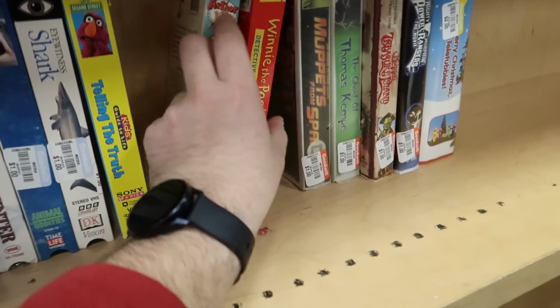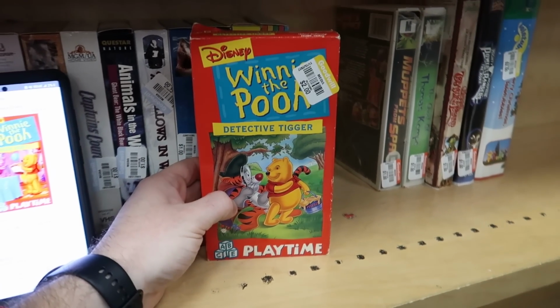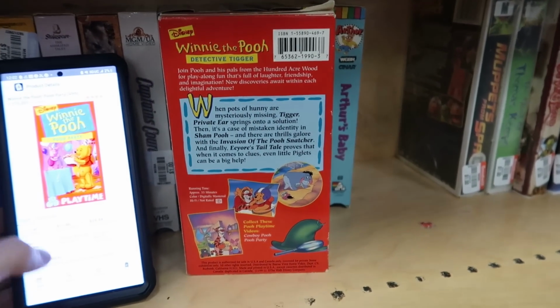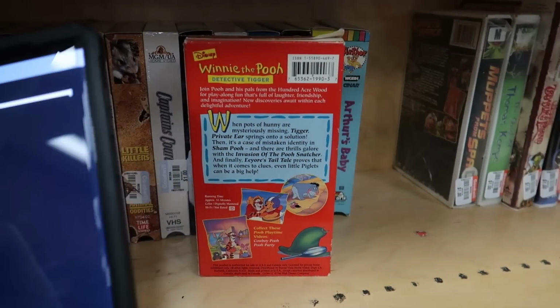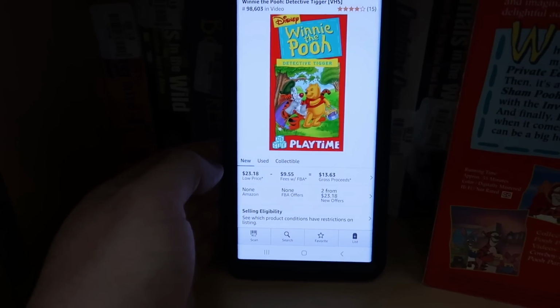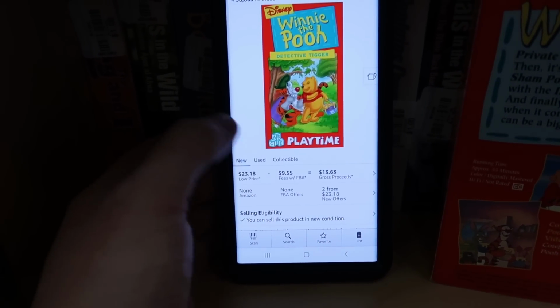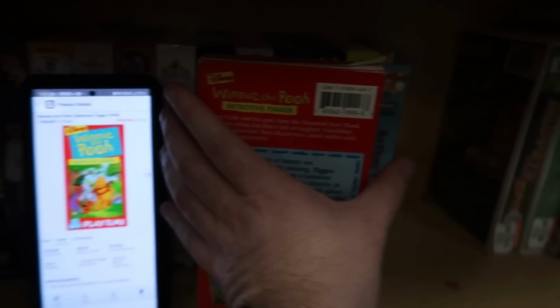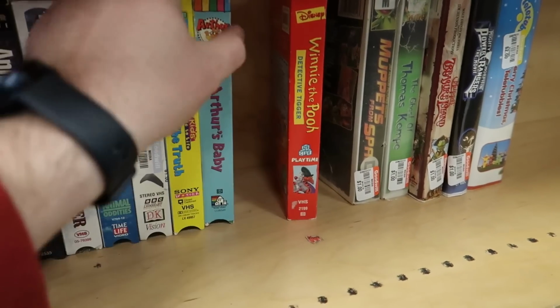And then this one, I didn't look up yet. Detective Tigger. This one's $2. What is up with these $2 VHS tapes? I do not like that. But we'll see if it's going for anything. And it looks like brand new $23, used $19.99. Merchants are coming in at 9. Split the difference. And at $2, I'm going to leave it.